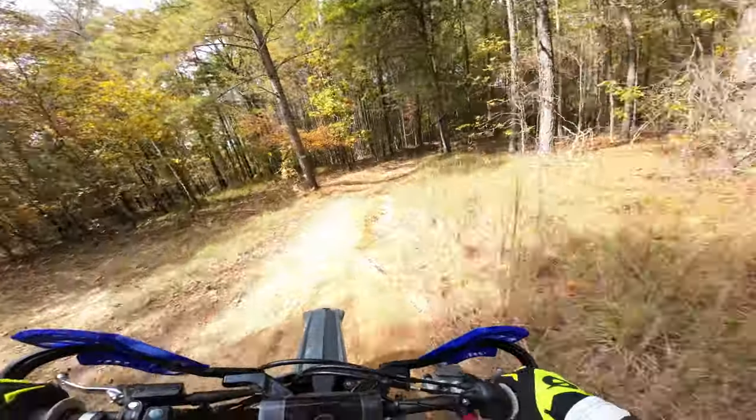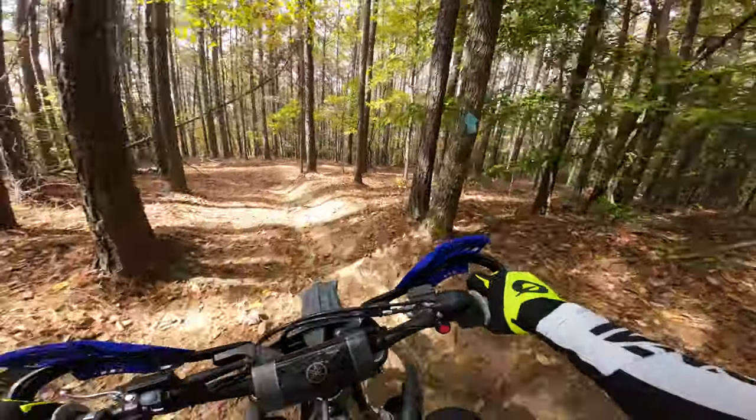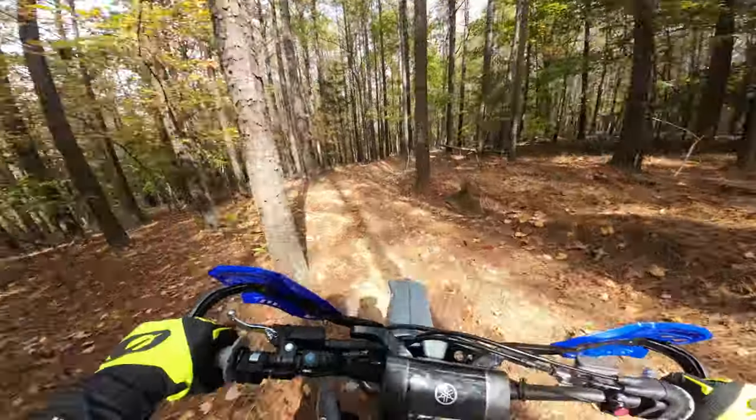I'll wrap up the video here with the ride on Trail 14. This is probably the fastest double track trail at the Ridge. It flows really well with nice bermed up turns, and it's a lot of fun, so I'll let it play out here.